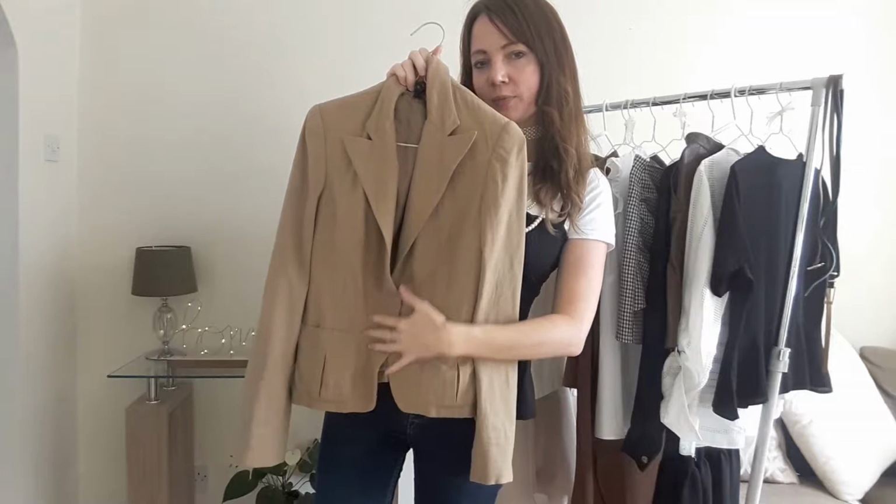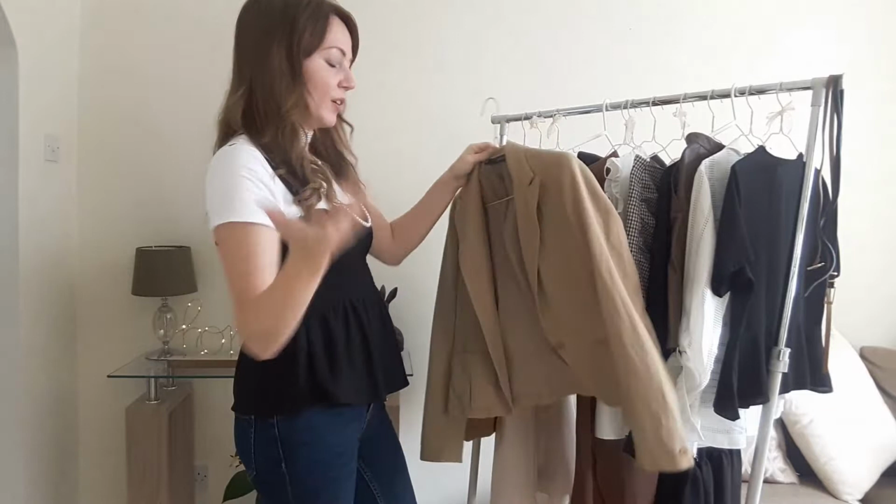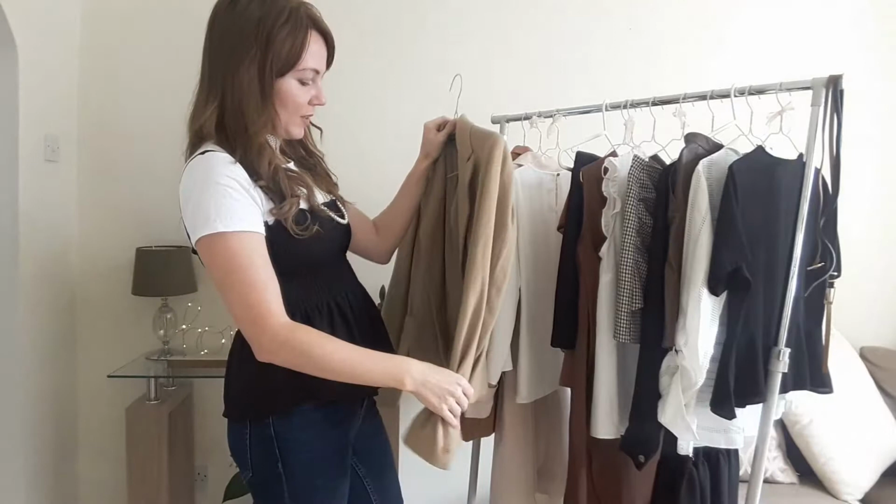It looks very smart, but also not too smart, and it's very versatile as well. You can just pop that over a black dress or pop it on with some trousers. And also it's one of those versatile items where you can put it on at the weekend with a t-shirt and some jeans maybe, so I'll pop that on with it as well. It's a lovely colour.